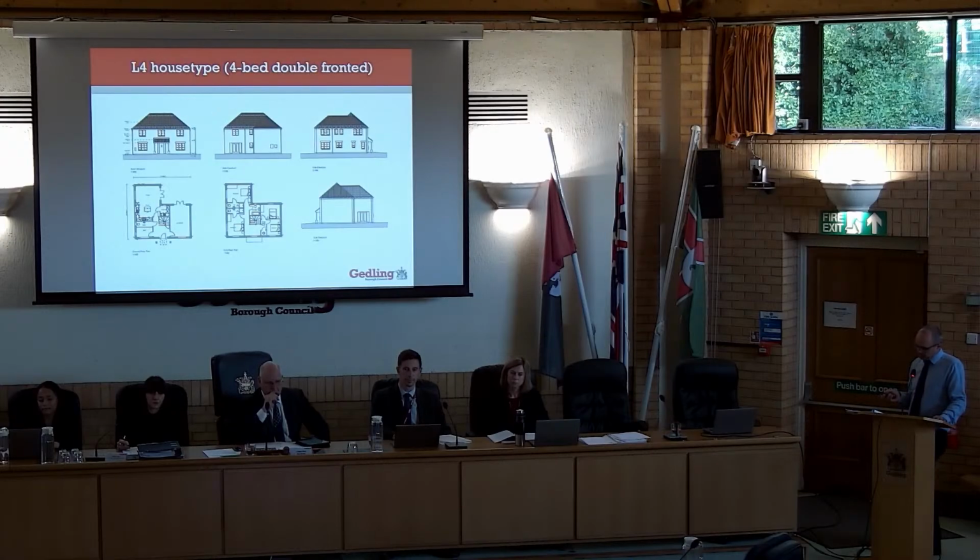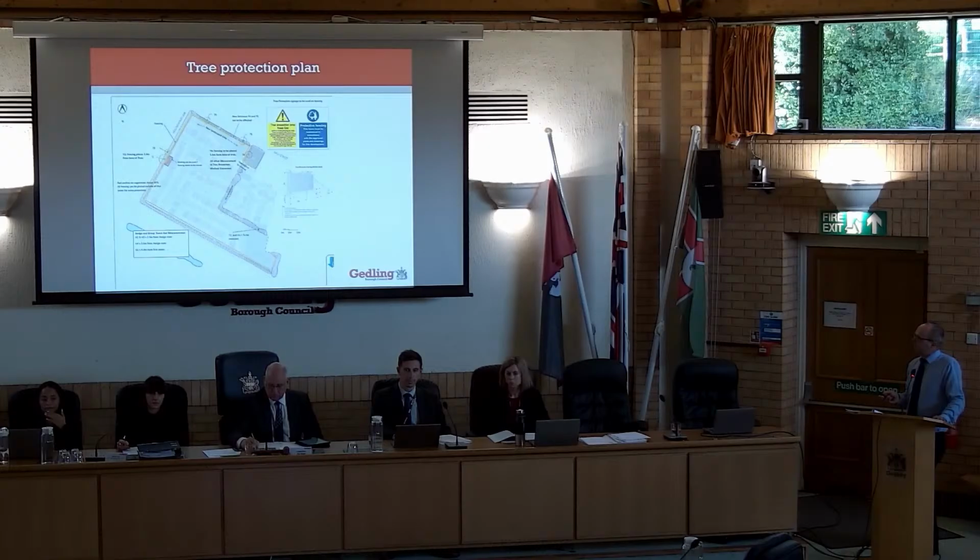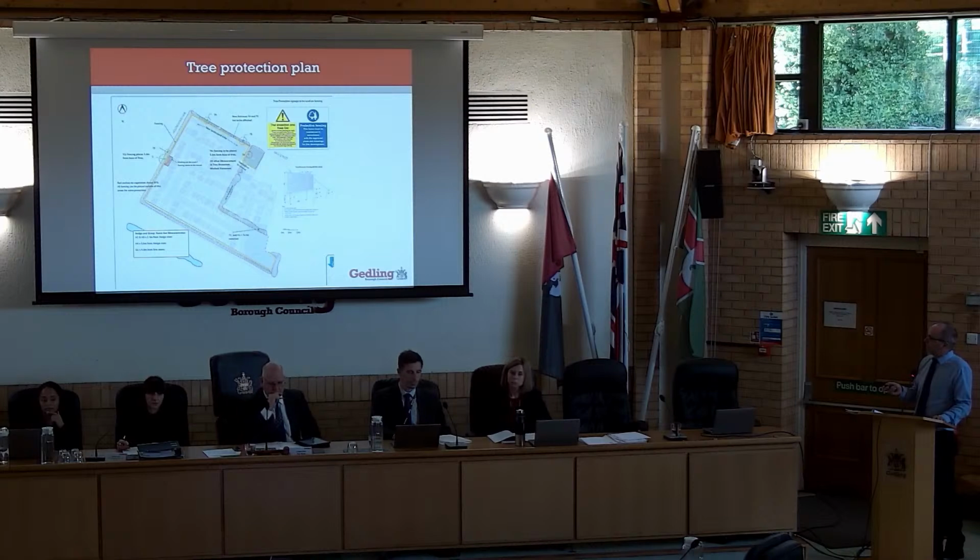The final detail of the landscaping would need to be approved via condition, but that will be looking to retain the vast majority of the hedgerow. So this plan shows the tree protection that would need to be in place to ensure that the hedgerow toward the site periphery is retained, and it's only this section here of the hedgerow that would need to be removed to facilitate the access.